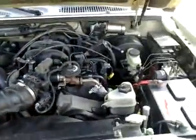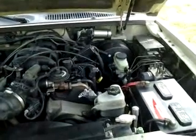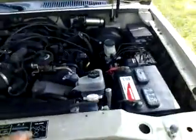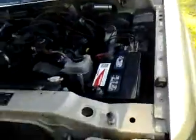I had the truck for 4 years, so I figured I'd replace it. Mine wasn't that dirty when I pulled it out. I had ice cold AC, but when I saw that you're supposed to replace it every 2 years, I was like, I haven't replaced mine since I owned it.